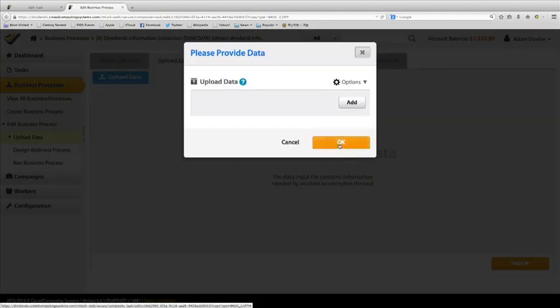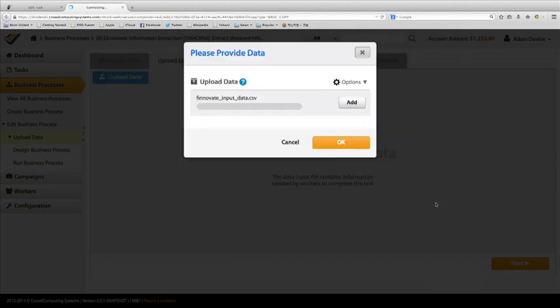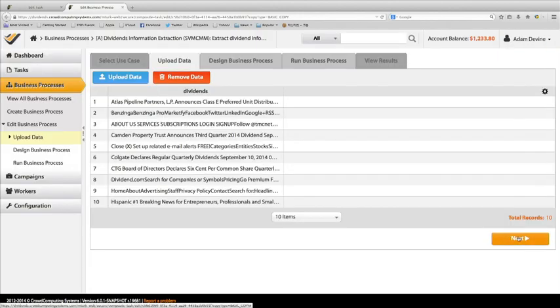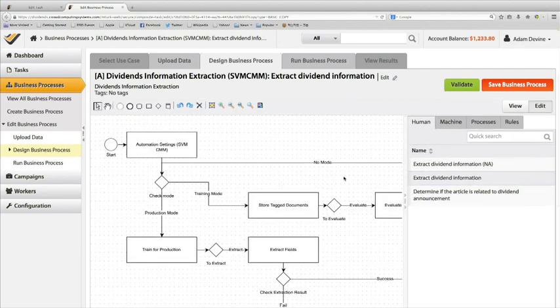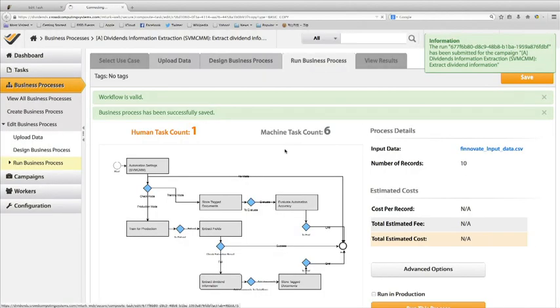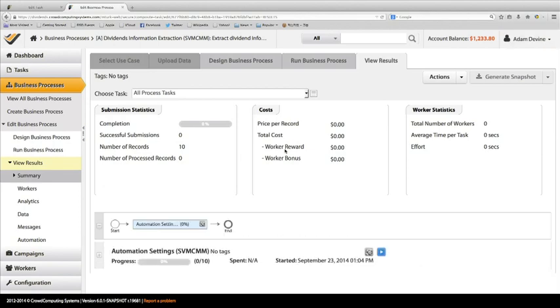I click to add my data. I go to my desktop where my source files are. I click open. I click OK. Workfusion automatically populates the source information onto the platform. I click next to make sure the process is right. This is a graphical way of depicting the step-by-step process for extracting the information. I'm good with that, so I click Run Business Process. Here is another recap, and I can set my SLAs for when I need it due. I click Run the Process, and it tells me I've started it successfully. Within about 15 seconds, this will be done. What had taken over an hour will now take about 16 seconds.